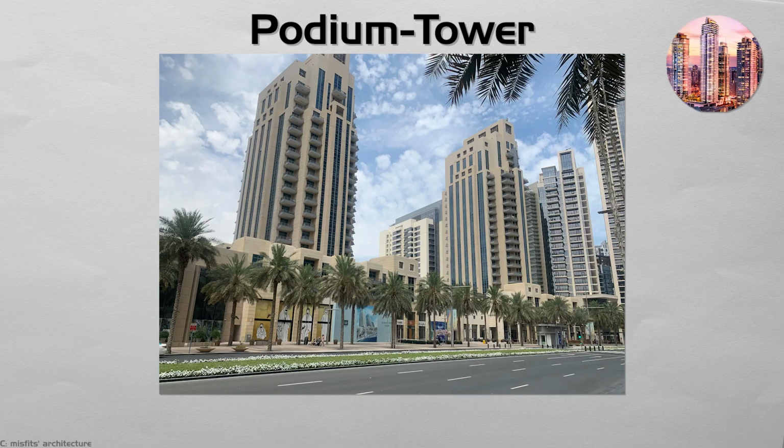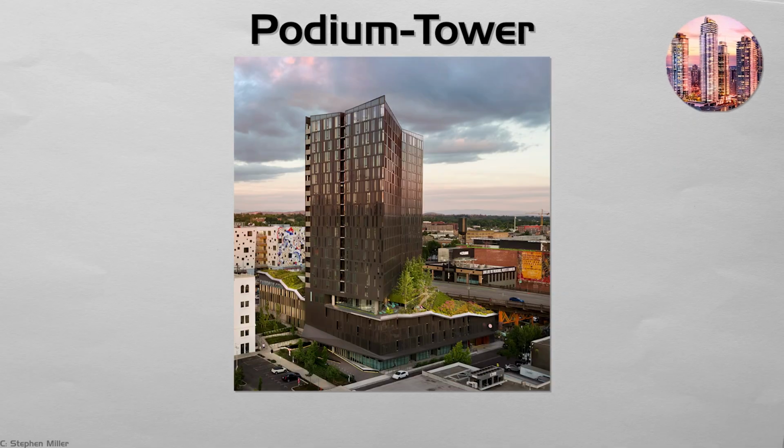Podium-Tower. Slim residential towers rise from retail or transit podiums that connect directly to subways or BRT hubs. The podium hides mechanical floors and services, while the tower above maximizes views with glass facades. Common in dense cities like Vancouver and Bangkok, this model concentrates development around stations and turns mobility into real estate value.